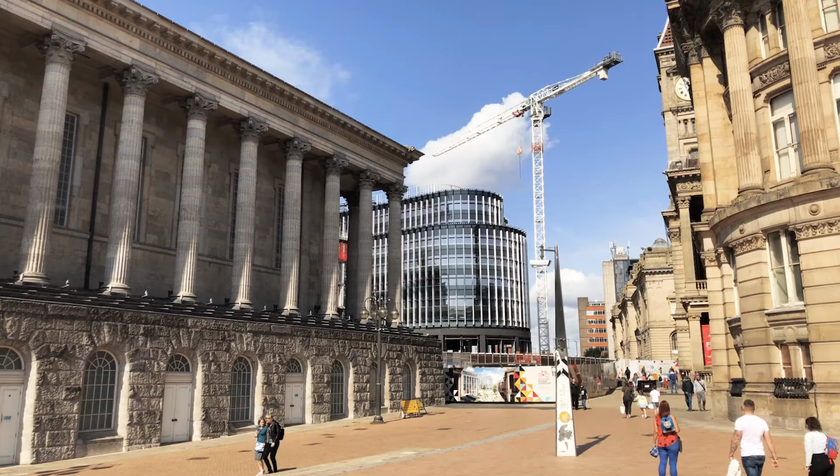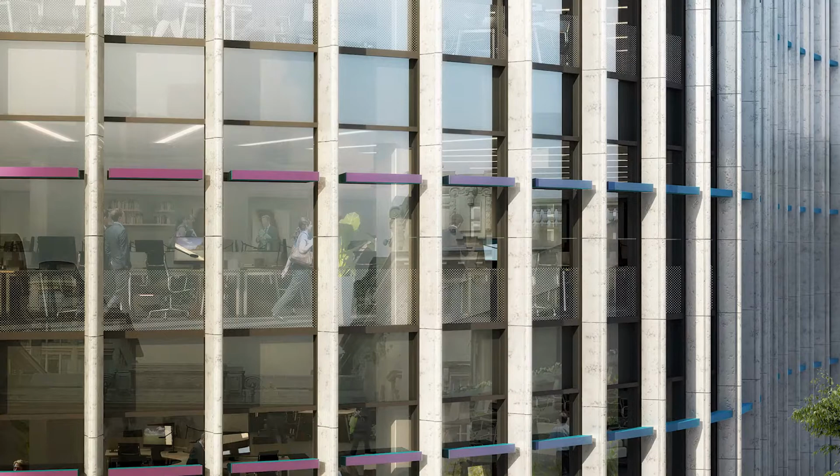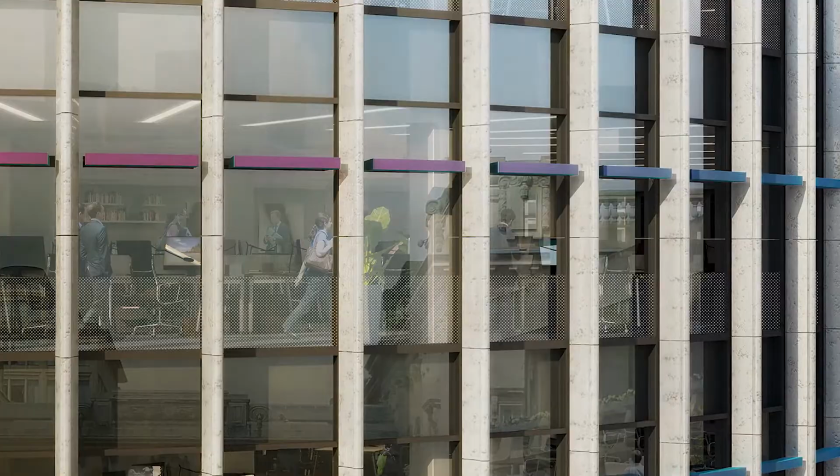The other is the great civic buildings, particularly the City Hall, with its very classical, rigorous set of columns. And so I was interested in formulating a glaze in the ceramic that would kind of chime with the arts and crafts tradition here, and also, you know, in tonality as a palette with the key civic buildings.